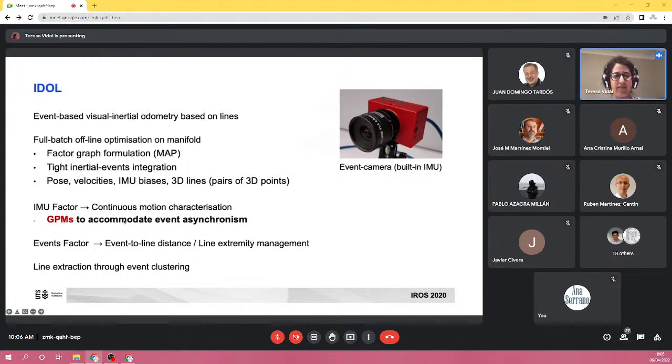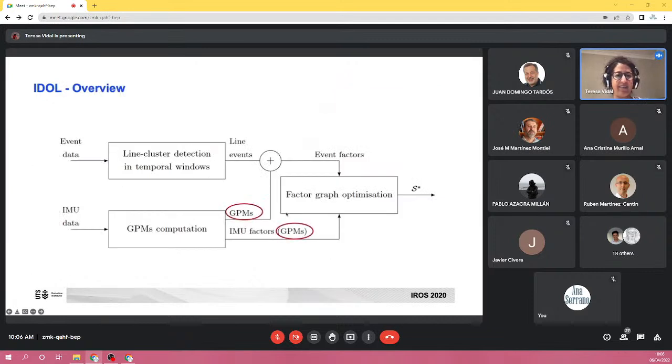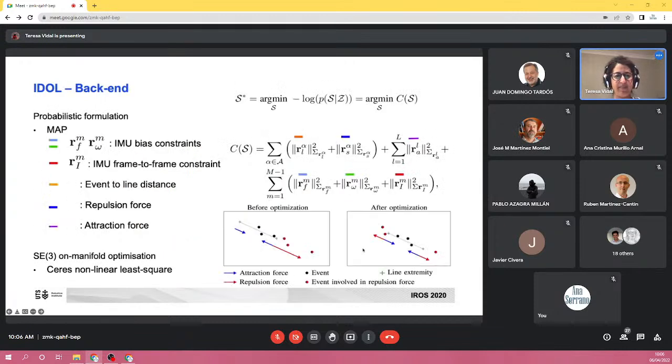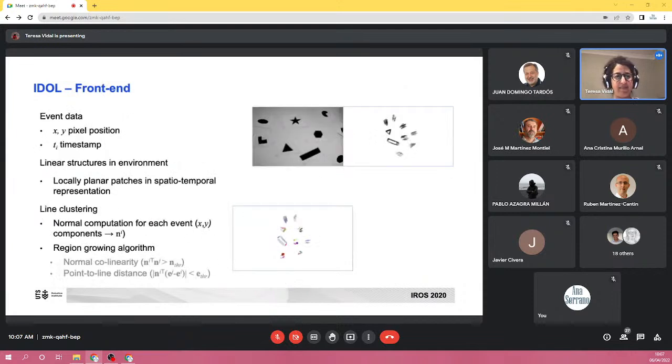So the GPs allow us to accommodate the asynchronous information. And as I said, we integrated in a similar way to what we did for Llama. So I'm just going to skip this. In this case, we have some other factors that allow us to deal with associating the endpoints of a line, because we are mapping with lines in this case.